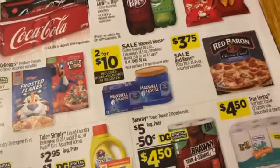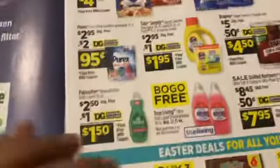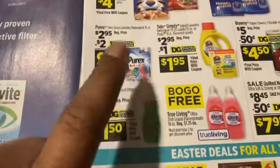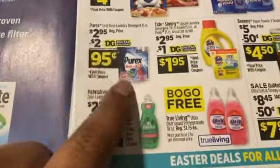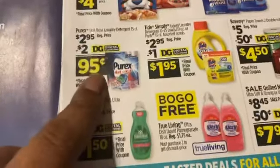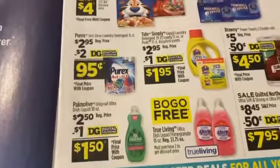Pizza, $3.75. This is what I've been waiting for, guys. Every time that coupon comes, I scan it. This is what I've been waiting for. Okay, let's get it. That is going to be a good scenario.